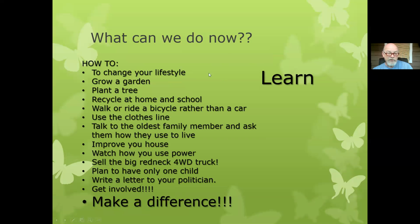And some of the things that you can do, of course, change your lifestyle. Look at yourself. How many of you, and you don't have to answer, how many of you recycle? We have three trash cans in our kitchen, and we actually got four, but we don't use a whole lot of glass. But kids already separate paper, plastic, metal, and glass. So simple things like that. Simple things like you don't use the dryer. You wash clothes on a sunny day.